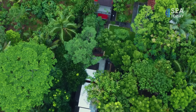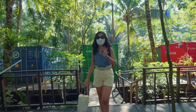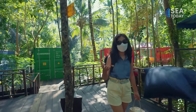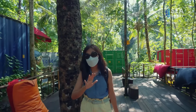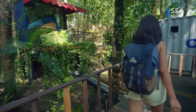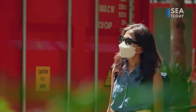Look at this. Trees all around you. Well, the idea of this hotel itself is, it's very eco-friendly because during the development of this eco-resort, they forbid to cut down any trees. So everything is like naturally here. The whole concept is that we as a human must coexist with nature.